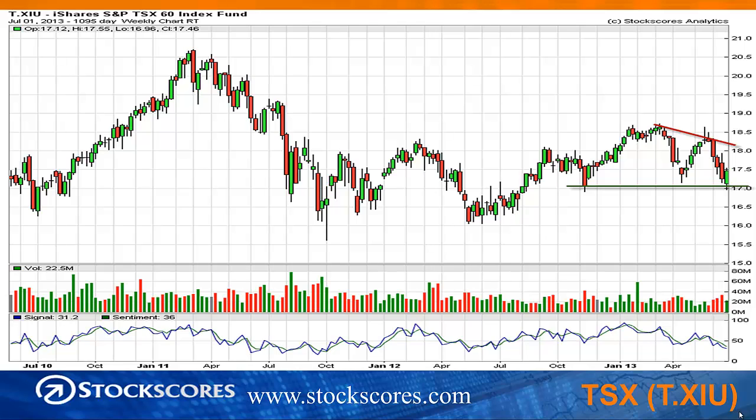Here's a chart of the TSX market. You can see that for the last 4 or 5 weeks we've had a pretty significant pullback down to support where we bounced last week, and I expect that we will now stabilize and move higher in the short term on the TSX. However, the long-term pattern here is one of basically sideways trading. We've been in this sideways range for almost 2 years now, and that's really why the Canadian market has been so boring to trade. There's just not a lot of action in the Canadian market.